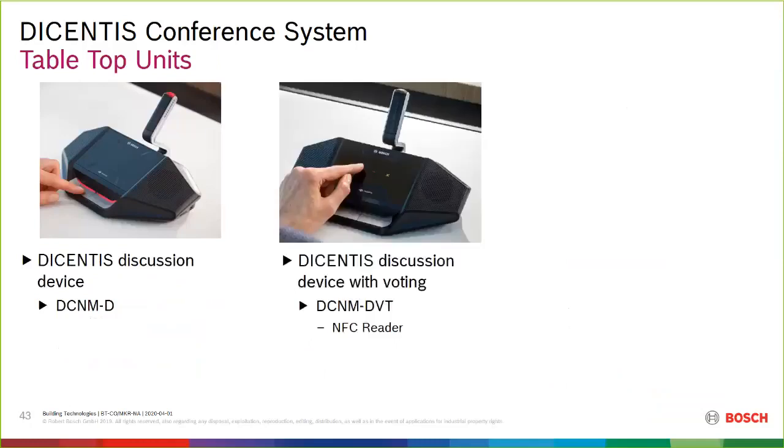From there, we've added more than on the wireless one, and we did this for, I would say, value engineering. If you called us and said, what's the most affordable way for me to have audio discussion and voting with NFC identification, we've made a voting specific device. And that does everything the audio discussion device does, plus voting, plus the NFC reader.